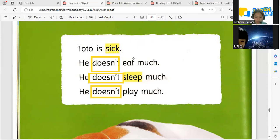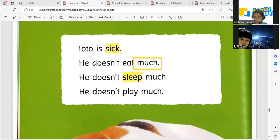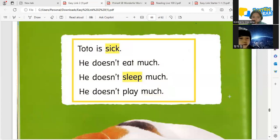I need your help. How about this one? Much. Much. One more time. What is this? Much. Very good. Now, I want you to read this one more time, okay? I can see if you already know this one. Toto is sick. He doesn't share much. He doesn't play much. Very good. That's amazing. Good job, Tori.